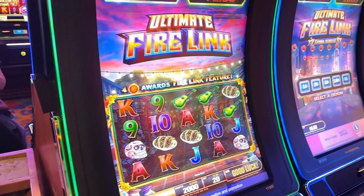Now, the next one is the multi-denomination games, and one of them that you had mentioned was Ultimate Firelink. And like you said, in our last video we were talking about good slot machines at the $1 to $2 a bet level. I found one of these machines in the high limit room, and we have a video on that where I was playing.